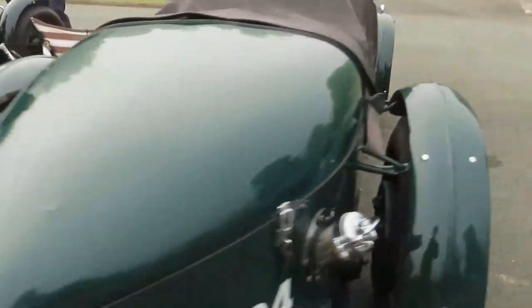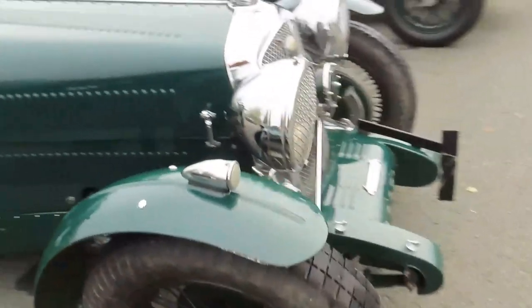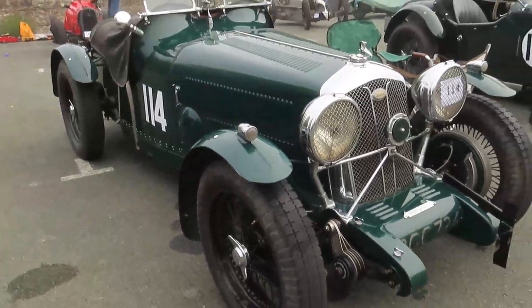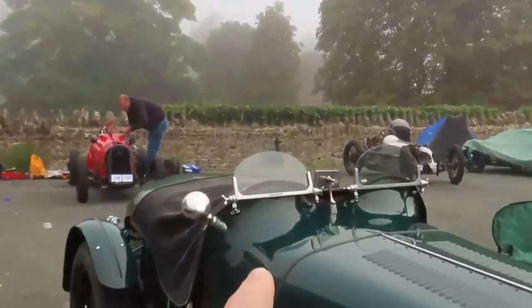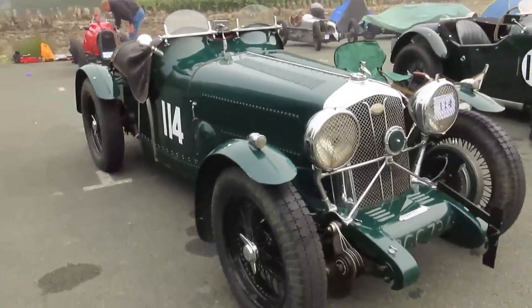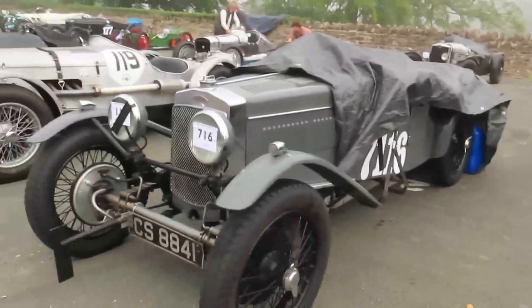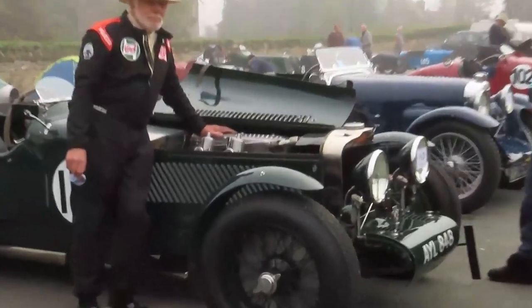Now watch this one. I do love the style of the old tyres. This is a Wolseley special. It's really special, isn't it? A lot of the cars here today have the Brooklands smaller windscreens, which is nice to see. They do look good on anything. Got another Frazer Nash here next to the wonderful Talbot.